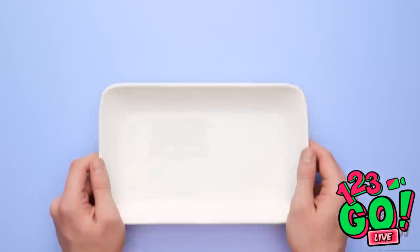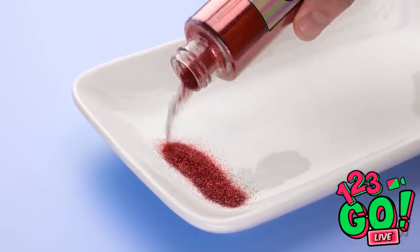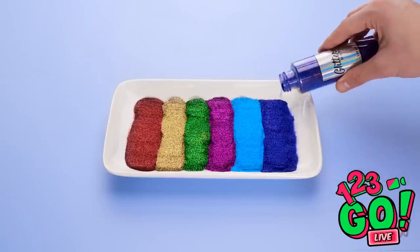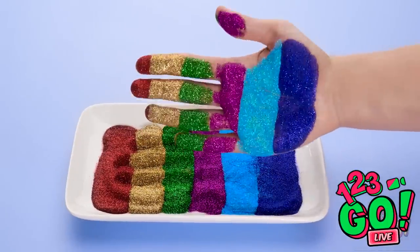Glitter! Okay, I've got a plate and now I need to pour some glitter on it. This red color is so pretty. I just need to make a line of it. Next up, some golden glitter. Just pouring it all out. Ooh, green for a third color is amazing. And then, all the rest too. Time to press my hand to all this glitter. Oh, look at that! So sparkly, so shiny!